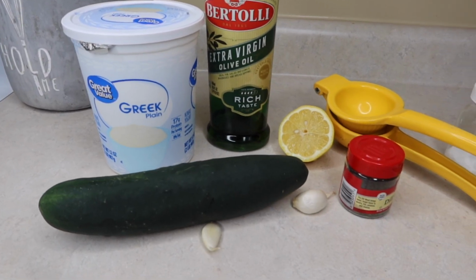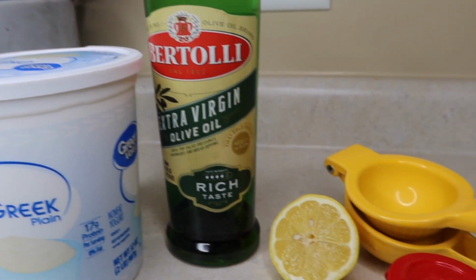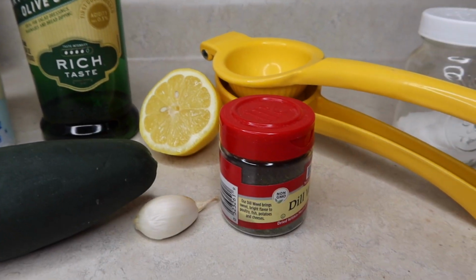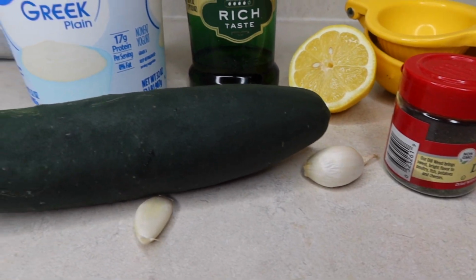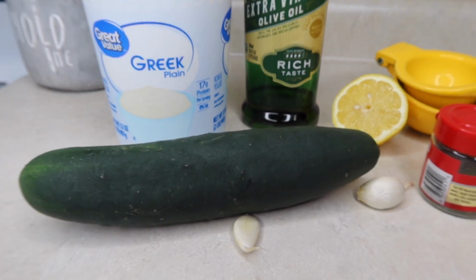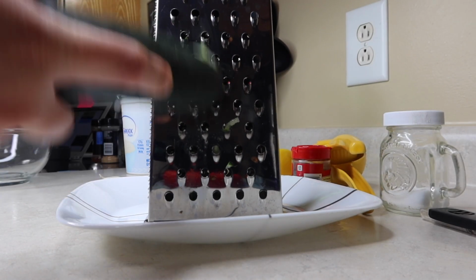Y'all, if you like tzatziki sauce, you need to try this one. This is the best one that I've had homemade ever. It was so good. So for that, I used a medium cucumber, a cup of plain Greek yogurt, a tablespoon of olive oil, a tablespoon of lemon juice, 2 tablespoons of fresh dill, and a couple cloves of garlic, and then some salt as well.